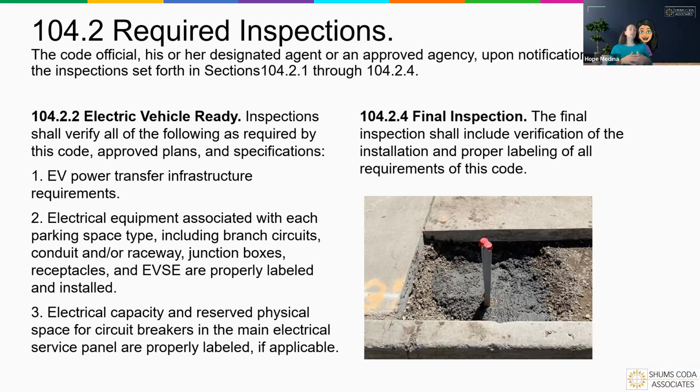So if we're talking about what the required inspections would be, when we're talking about EV ready, it does talk about the power transfer infrastructure, whatever electrical equipment is associated with it, branch circuits, raceways, junction boxes, receptacles, making sure that there's electrical capacity and that the correct reserved physical space has been observed in the panel. And that all of the labeling for all of those components has been done. And then obviously at the very end, we'll be looking upon this.